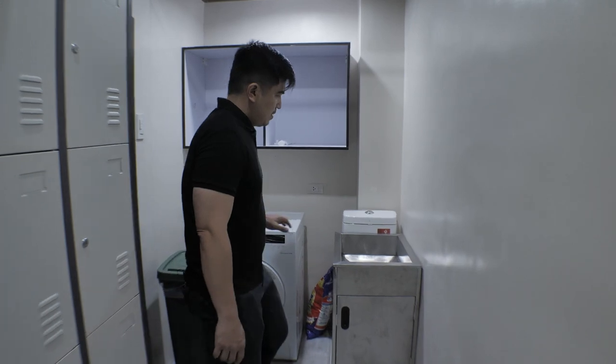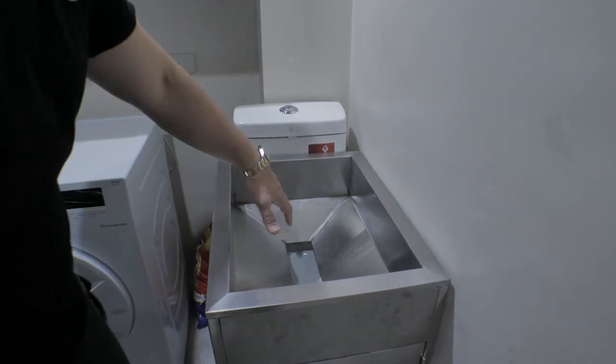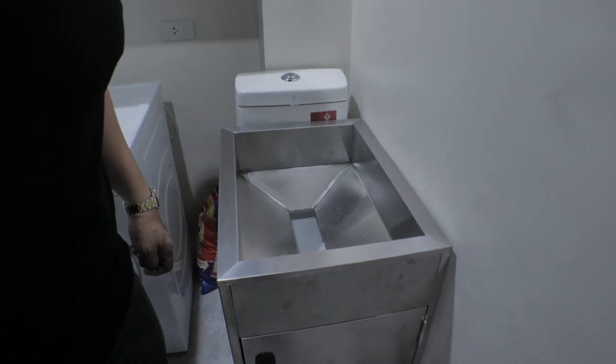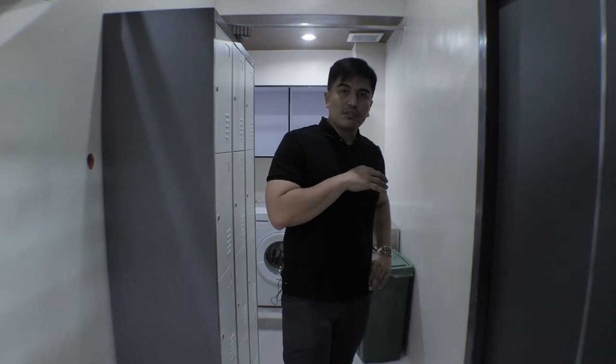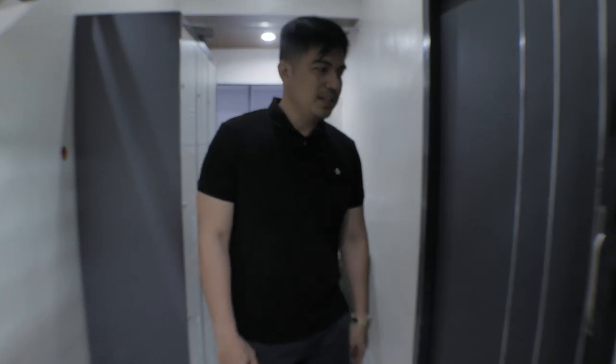See? So the waste, the urine, the feces, you can just dispose of here and wash it here. And then you can flush it. So the waste will go directly to the septic tank. That way we can actually discourage transfer of diseases from one pet to another, from one pet to a human.